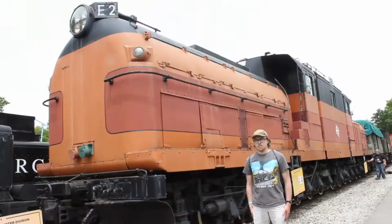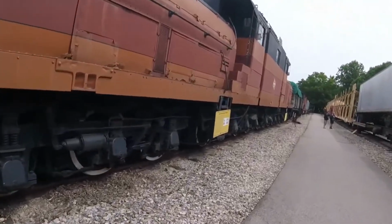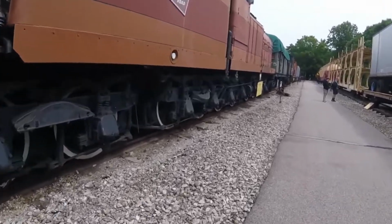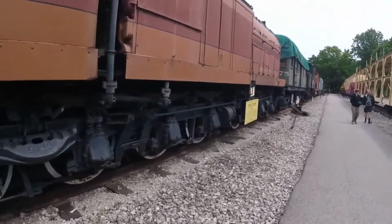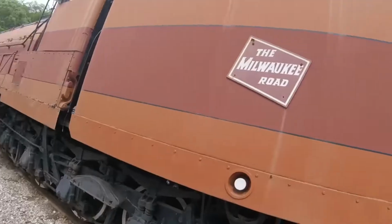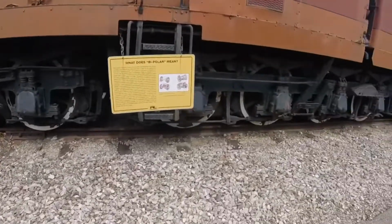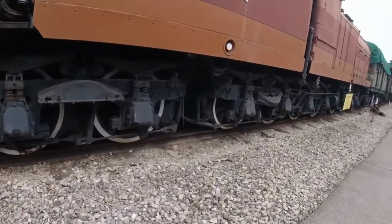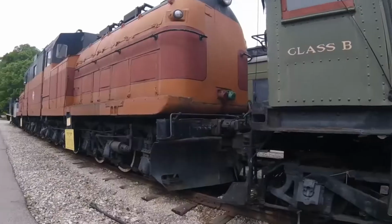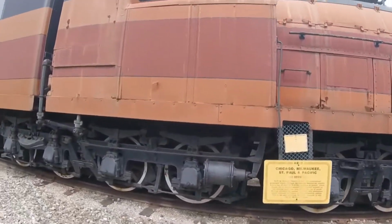What you see right behind me is Chicago, Milwaukee, and St. Paul E2. Chicago, Milwaukee, and St. Paul E2 was built by General Electric in Schenectady, New York in 1919 and is the 6979th electric locomotive built by that factory and is a bipolar type electric locomotive. This locomotive is one of 5 of this type built and numbered from E1 to E5. It was built to pull transcontinental passenger trains through the Cascade Mountains.